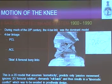So if you think of the evolution of kinematics, we had the four-bar cruciate linkage system, 1900s to 1990. We talked about the four-bar linkage between the PCL, the ACL, and the tibial and femoral bony links. This of course was a two-dimensional model which had assumed isometricity only in passive movements, and has now been given away as the kinematics evolved over the years.